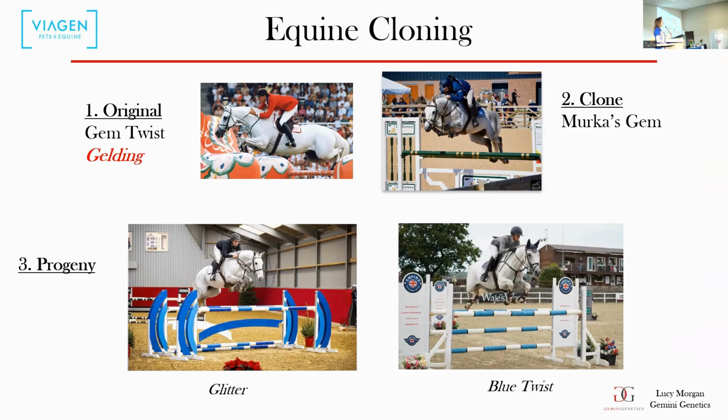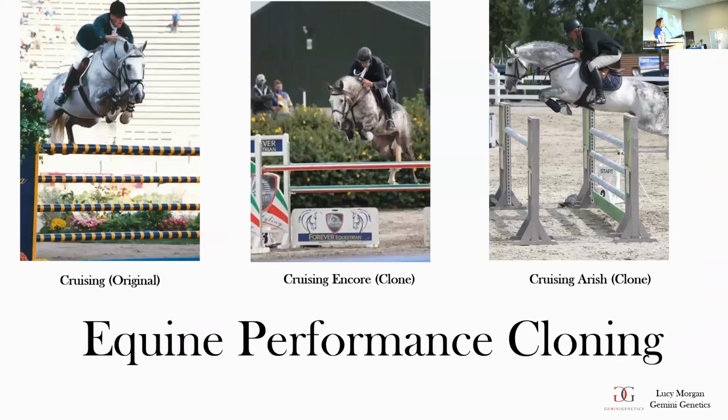And Mercus Jem is at a really exciting point in his career now, where we've got the offspring on the ground, they're out in the competition circuit. So you're seeing the carry on through of genetics. In the US, cloning is just very much considered a standard thing. There's loads of examples of cloned horses in the US. These are just a few from the UK and Europe.